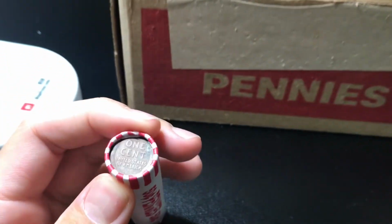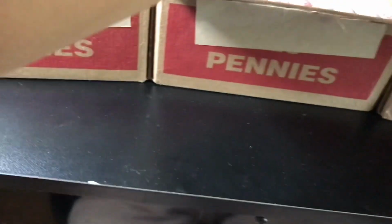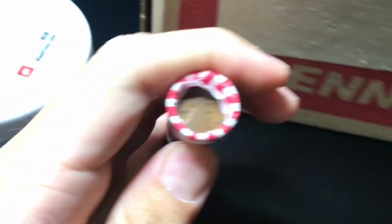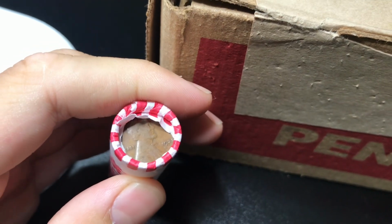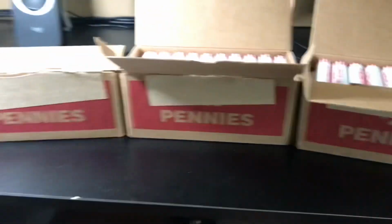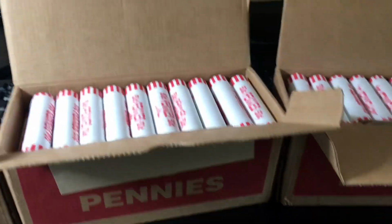Right here, we had a wheat cent ender. I rarely get these. So, kind of excited about that. And then in this one, we actually had a really nice ender. As you can see, 1925 Philadelphia, which we don't even have in our book yet. I'll just pick up my book real quick. Yeah, I don't even have it in my book yet. So, definitely excited about those boxes.